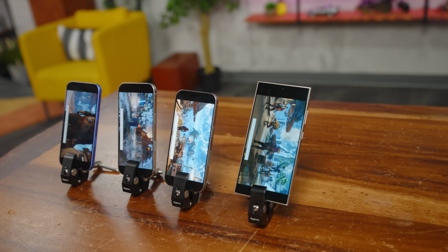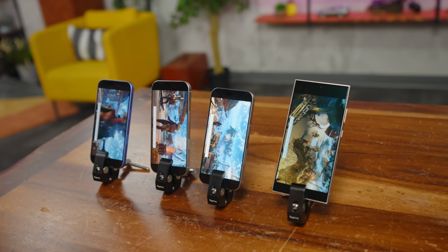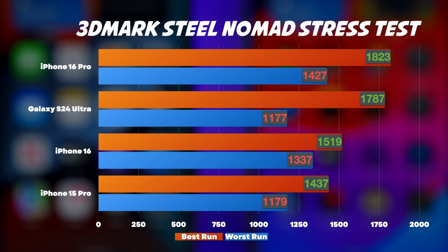2015. So with Steel Nomad, we ran a stress test. So this is about sustained performance. It's not about a 1-minute test where the phones don't even get warm. This is the sustained test. And the results are really interesting. First and foremost, the iPhone 16 Pro wins, hands down. Not only is it the best when it comes to outright performance when it's nice and cool, but even when it warms up, it has significantly more performance than any of the other phones. And I gotta say, Apple claims it is gonna be 20% better in sustained performance than the 15 Pro.